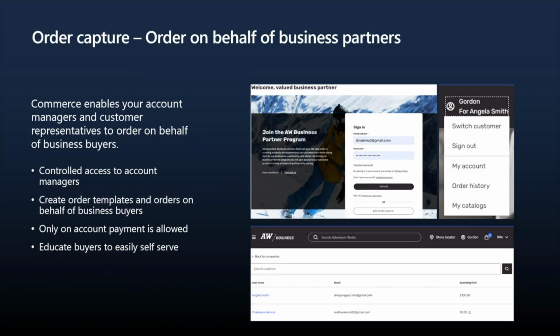The important thing is that when using ordering on behalf of, we only allow the account manager or the customer service representative to choose credit as the payment option. We do not allow the customer representatives to use stored credit cards or debit cards for the order. They can only use the on-account totals, which is the credit assigned to the business partner. And the selling organization is in complete control of who is allowed to order on behalf of which business buyer, which is controlled from the back office. So this is completely under your control.